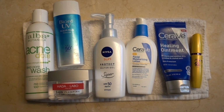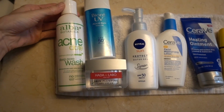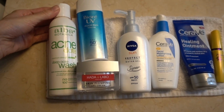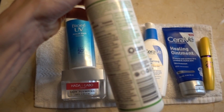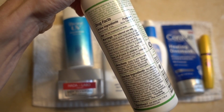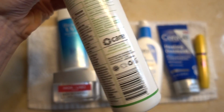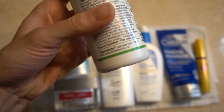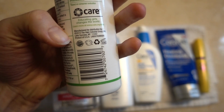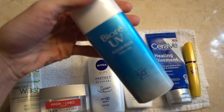First up, you'll see it's sunscreen predominant with some of the Asian skincare products. But every morning I like to use a 2% salicylic acid wash on oil-bearing areas on my face. And lately I've been using this one by Alba Botanica, the Acne Dote Deep Pore Wash. I selected it because it is a 2% salicylic acid wash, which is what I prefer to use. You guys wanted me to try out some cruelty-free things, and this one is.